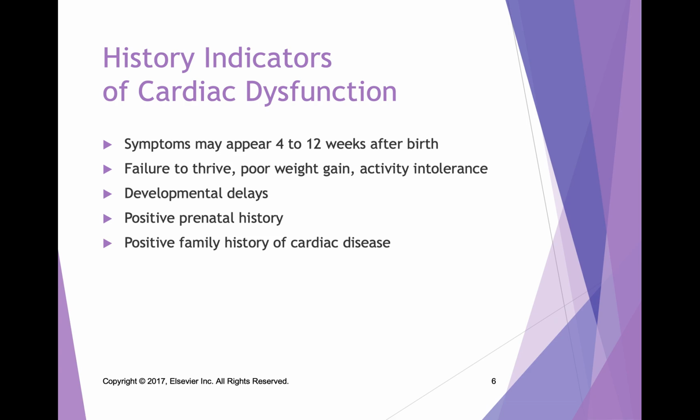So the indicators of cardiac dysfunction usually appear 4 to 12 weeks after birth. They may be seen as a failure to thrive, poor weight gain, activity intolerance. They may show developmental delays. They may have a positive prenatal history and a positive family history of cardiac disease.